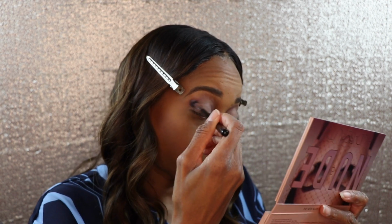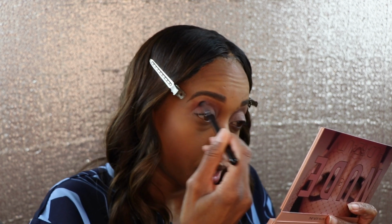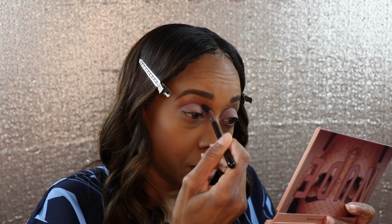It's a very soft, actually it's a really soft lavender is what it is. And we're just going to start with this color.